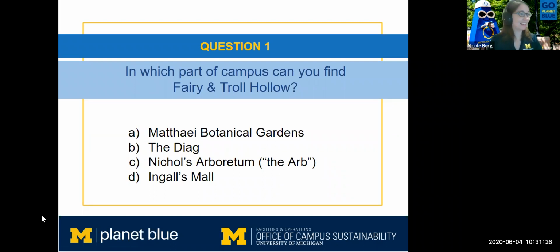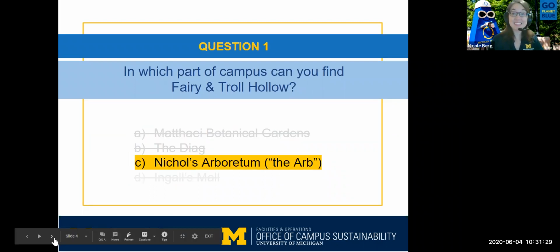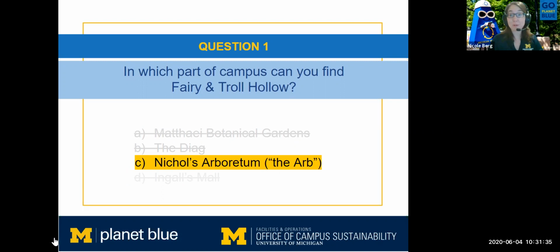All right. And the answer is C, Nichols Arboretum, also known as the Arb. Did you know that Nichols Arboretum is only part of the 1,000 acres of managed green space we have on campus? We also have a goal to reduce the amount of fertilizer and pesticides used on those grounds by 40% as of 2006 levels. And I'm happy to announce that we've met that goal. So go ahead, enjoy those spaces like the Arb or Saginaw Forest or the Diag, knowing that they're reduced fertilizers and pesticides there. Just don't forget to socially distance, including from those trolls and fairies. All right, are you ready for the next question?